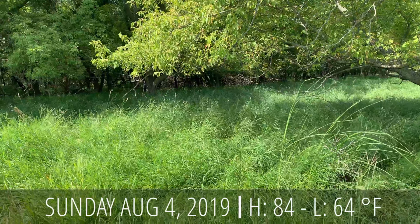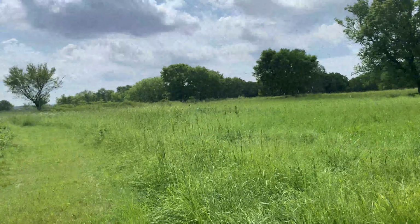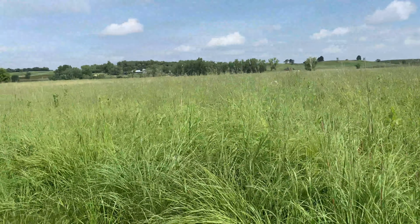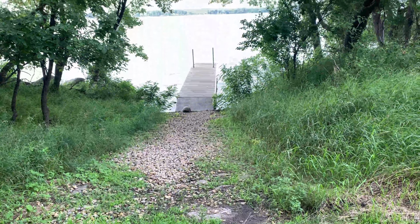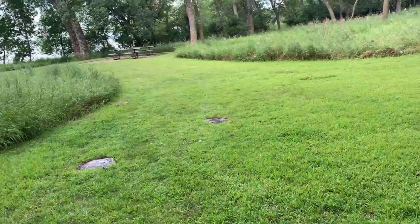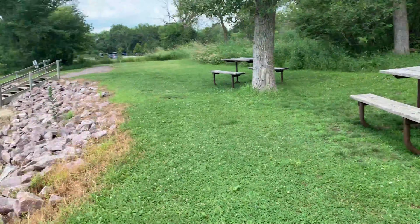The Prairie Hiking Trail runs along the edge of the wooded area that comes up from Big Stone Lake and brings you right up onto this prairie. I discovered there is a little path off of the Prairie Trail that will bring you down to this fishing pier, this little dock, and then there's also some picnic tables here, and a little bit further down the line is the swimming beach. This is the swimming beach at Big Stone Lake State Park.